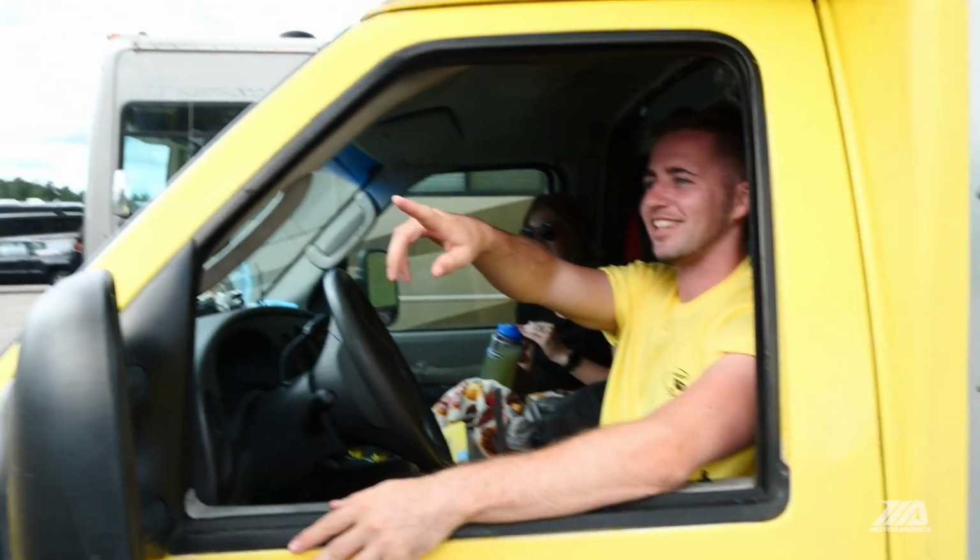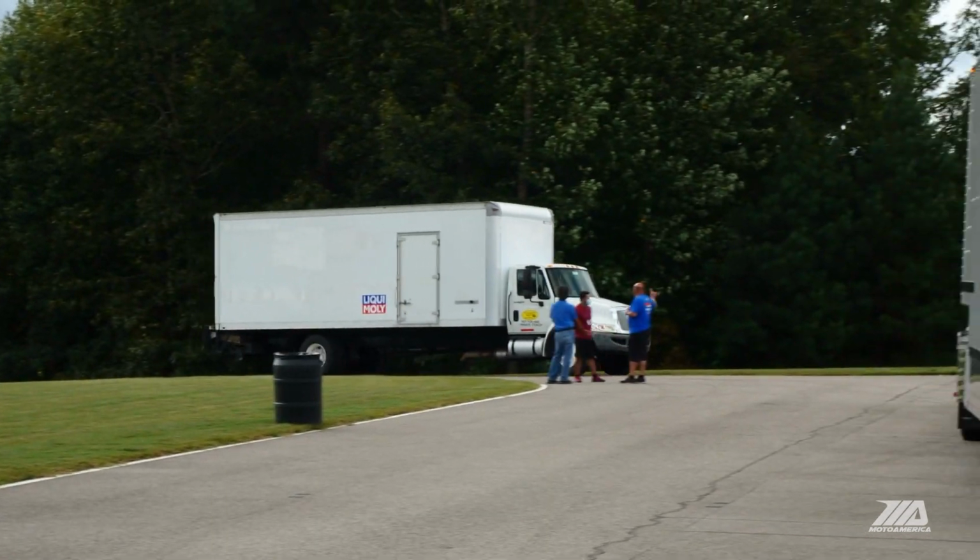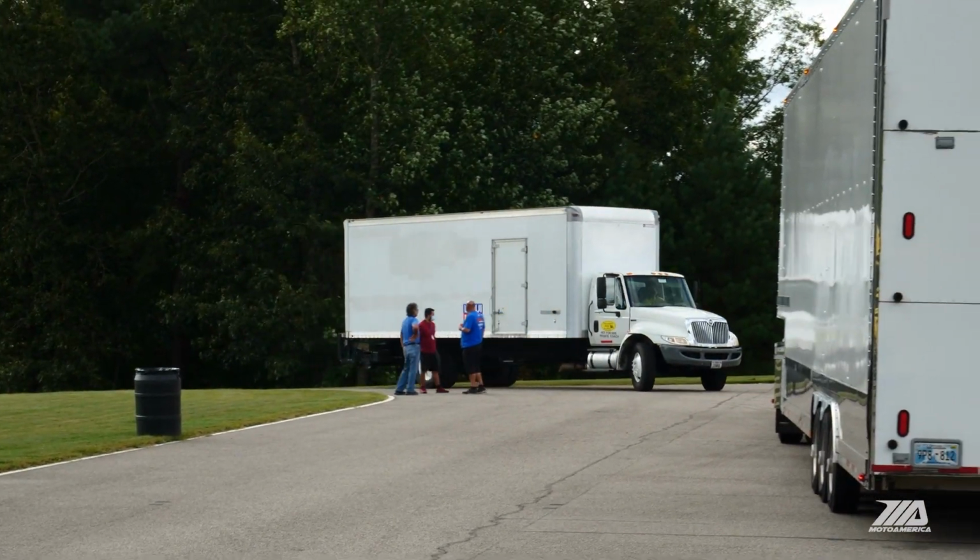I think that's it. You see it? Yeah, that's it. Wow, it's so much bigger. Everyone's probably like, whose truck is that? Yeah, everyone's like, oh, there's a new guy in town. Look at the Thrash Bike sticker on the side and everything.